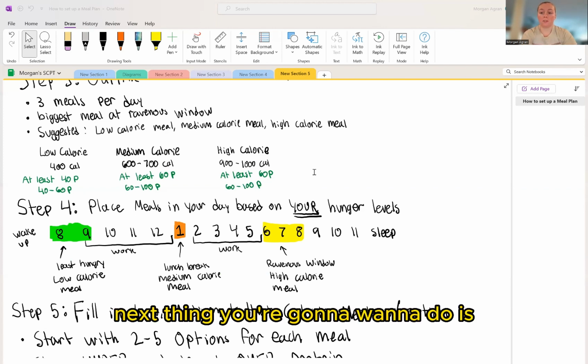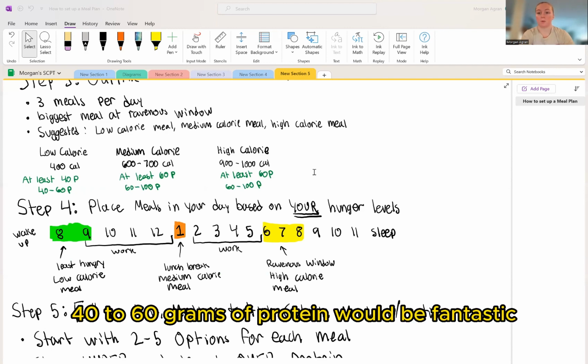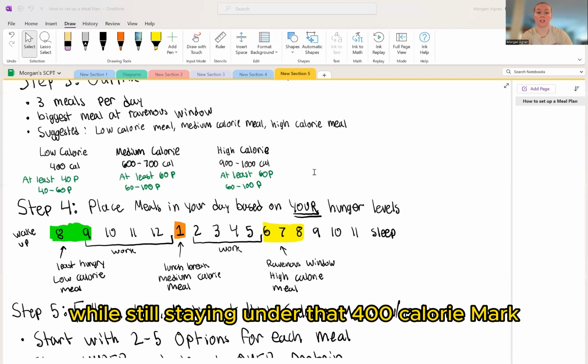Next thing you're going to want to do is assign protein to these meals. So for my low calorie meal, I'm wanting at least 40 grams of protein, but really 40 to 60 grams of protein would be fantastic. Anything more than 40 would be great while still staying under that 400 calorie mark.